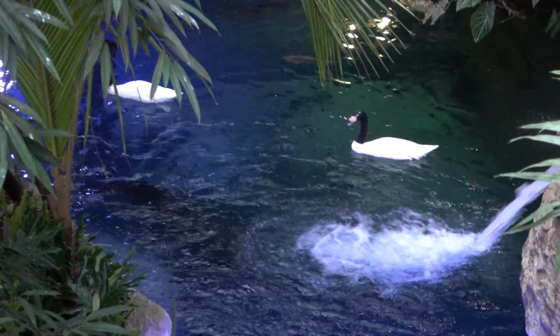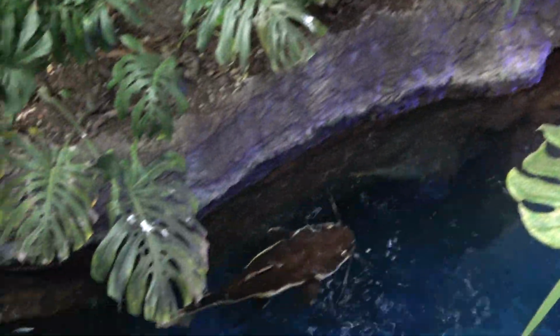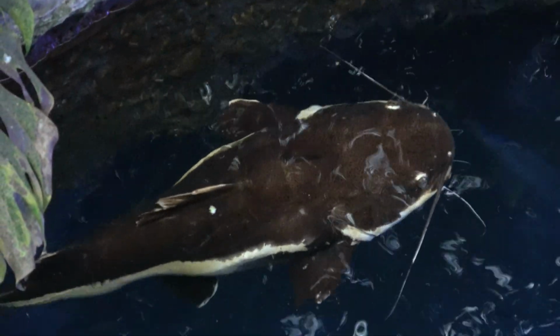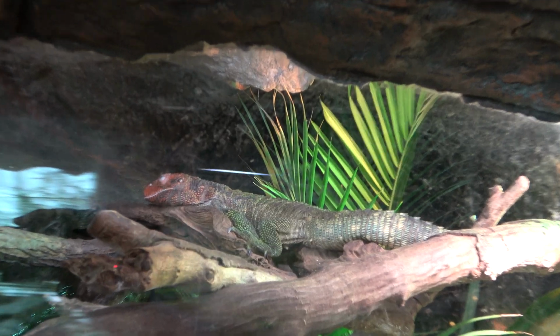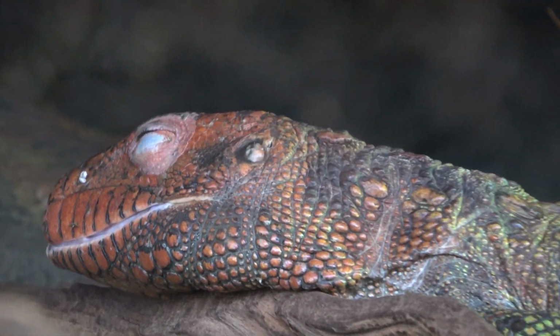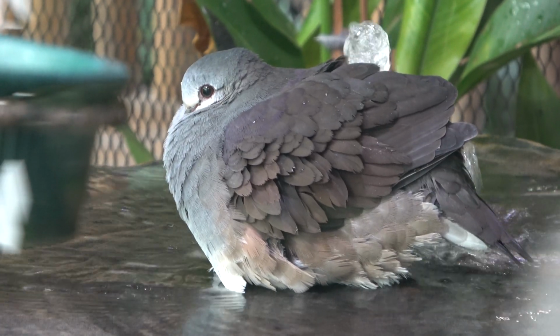Some neat animals here in the lagoon. You've got a couple big swans. And then look at this catfish. This sleepy fella is a cayman lizard. Here you can see a bird enjoying the bird bath.